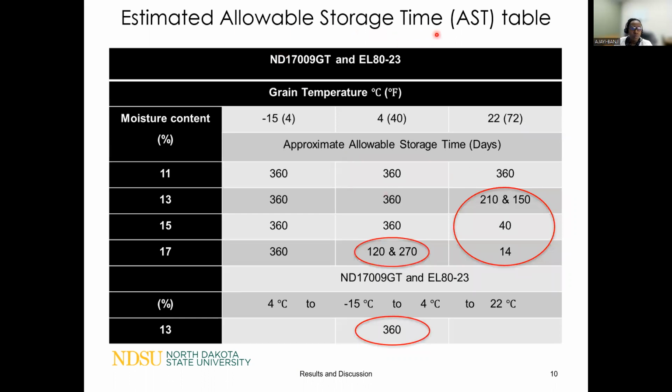Now, based on this, we developed an estimated allowable storage timetable based on the data we had from germination, the fungal count, and the oil quality, which is the free fatty acid and the peroxide value content. And this is what we came up with. We came up with this for the two varieties at the three storage temperatures, and we have the storage time here in days. If you look at this particular chart, you will see this red marker showing that the two varieties showed different allowable storage times in days at this moisture content and at this temperature. And the same thing we're seeing here. And of course, this is for the additional experiments that we had for 13%.